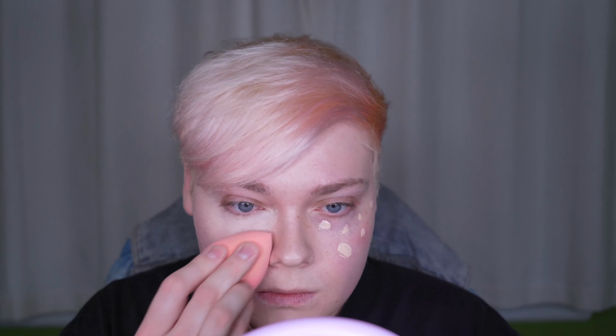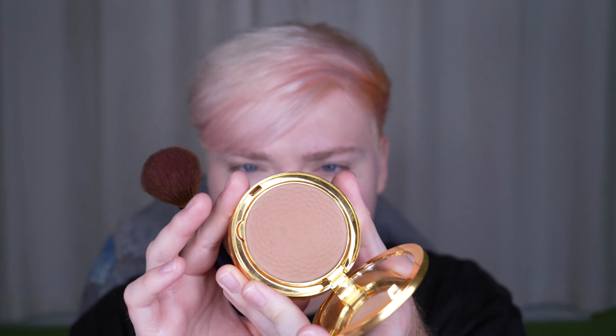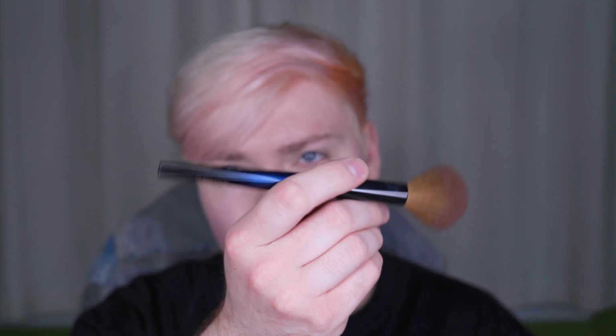For concealer, I'm going to use the KVD Good Apple in the shade Light 107. I'm going to go in and set with the Pat McGrath Under Eye Blurring Powder. Touch of the Gucci bronzer in 01 with the Sonia G Soft Cheek Brush.